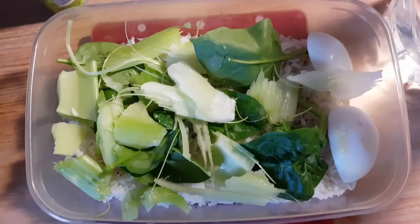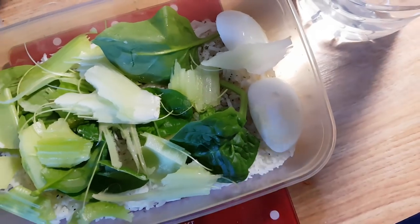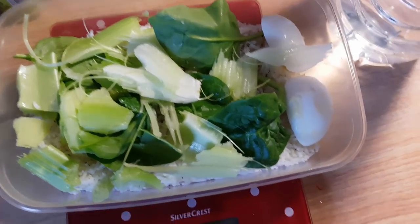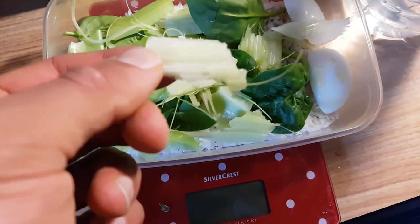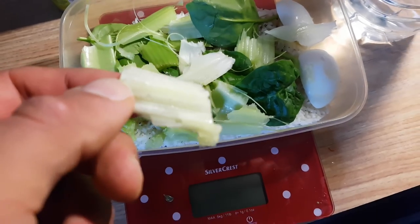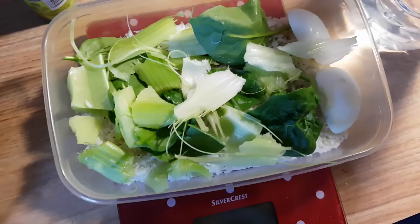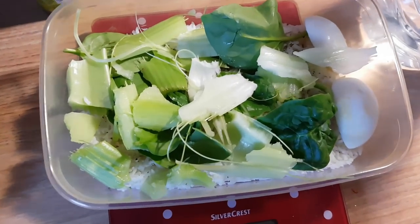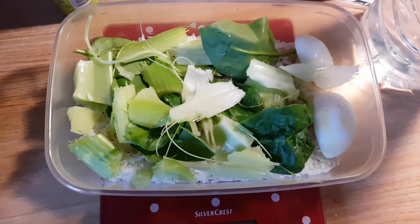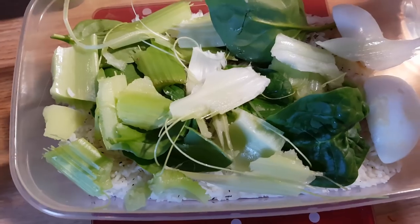What I also did is add some celery to this meal, some spinach and one egg, just for the fats. I'm also going to add some avocado for some extra fats. But this is very good, as it decreases water retention and actually expels water from your body. And honestly, it's pretty delicious in this meal, very healthy as well. And trust me, guys, you may not like it when you're in a bulking mode, but when you're cutting in contest prep, any taste of vegetables is amazing.